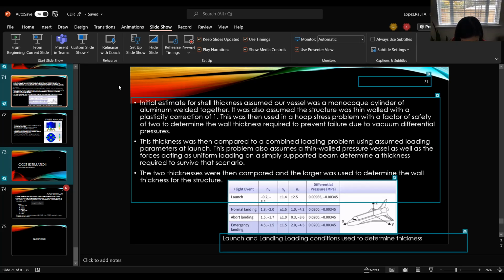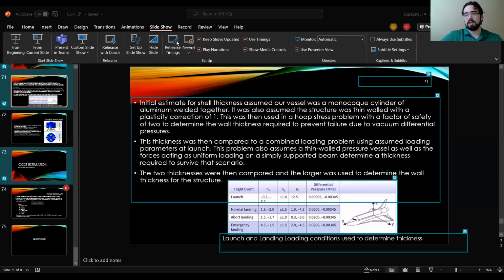And the second paragraph is that you consider a simply supported beam. Could you please explain that part a little bit? Well, because we assumed that it was connected at 2 separate points for our initial problem, and then assumed that it was under uniform loading from those 2 points for our initial response. And then once we determined that we were using Starship, we went in and used the second loading problem under launch conditions.